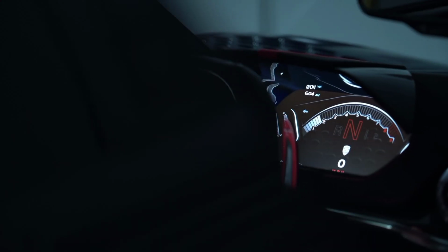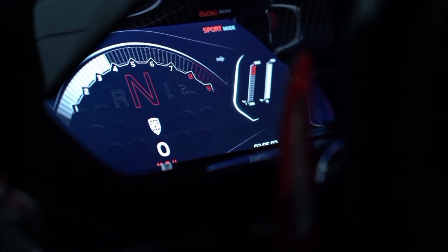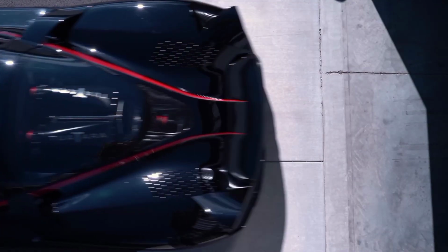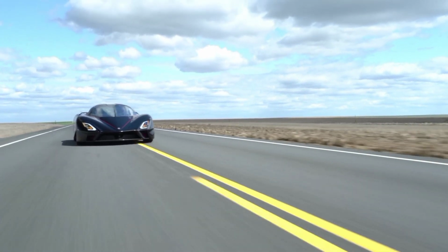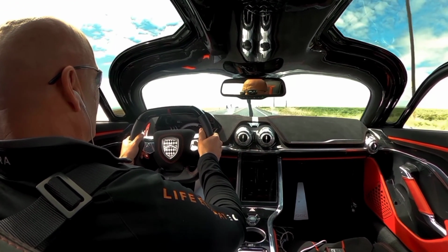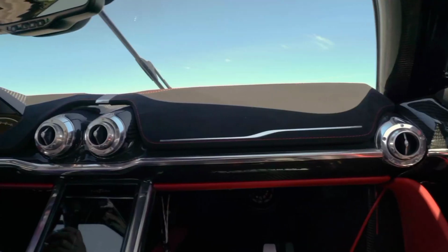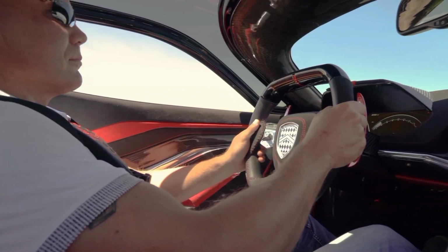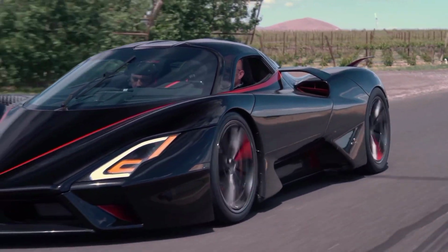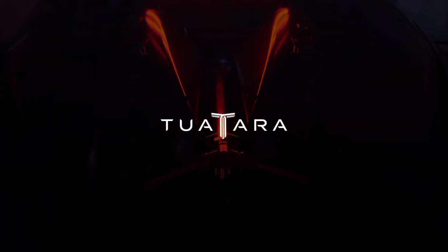Even though for a short time everyone thought the SSC Tuatara went an incredible 331 miles per hour, this turned out to be a lie. Still, don't give up hope just yet. The Tuatara was able to reach a speed of 295.0 miles per hour or 474.8 kilometers per hour in 2022, according to SSC. The company hired RaceLogic to confirm the speed in a separately organized race. And they don't think that speed was even close to the car's top speed. Price: $1.9 million. Top speed: 475 kilometers per hour.